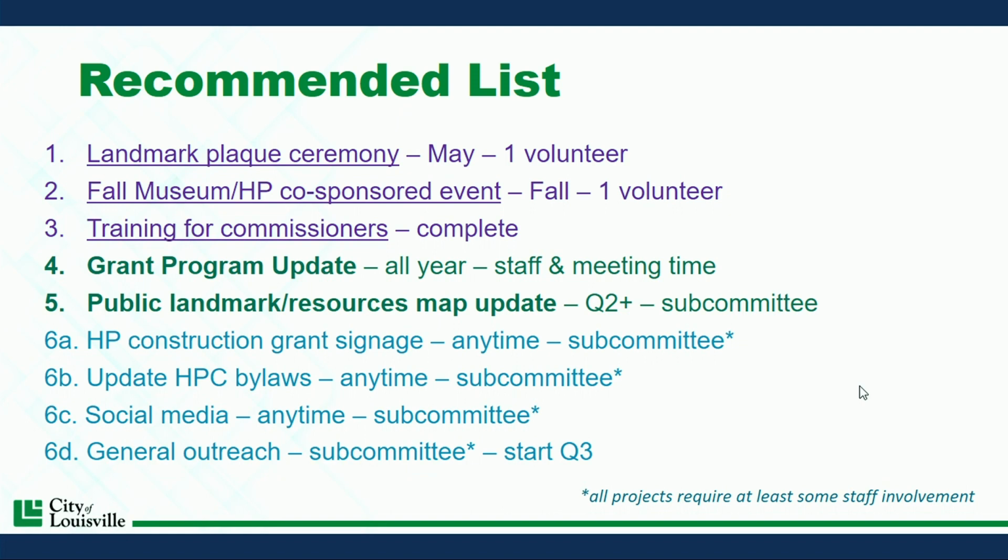And then this is where we get into, I was trying to pull together what I heard from the retreat and from our last meeting to what are the two core projects, and then the ones at the bottom, 6A through 6D, are commissioner-initiated ones.